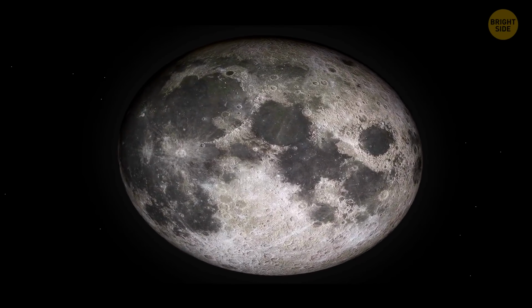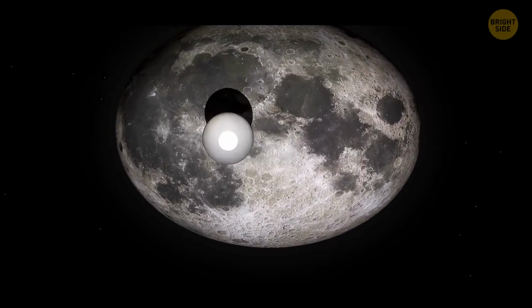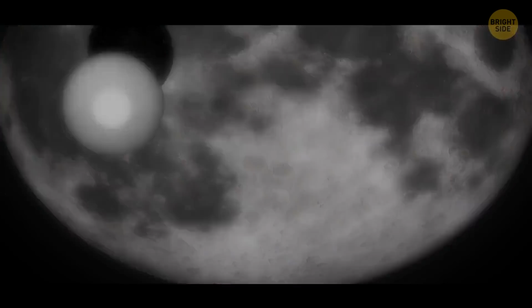The moon isn't a perfect sphere. It's shaped like an egg. Plus, the satellite's center of mass is a bit more than a mile off its geometric center.